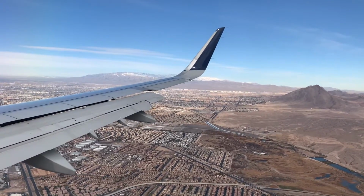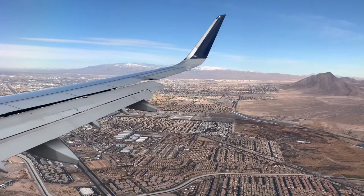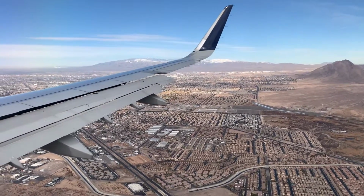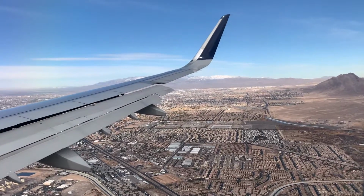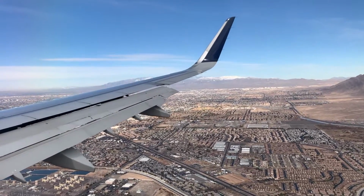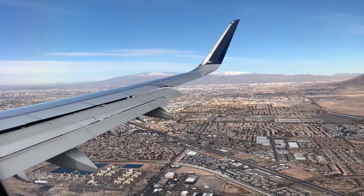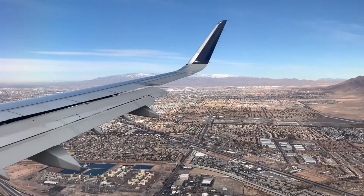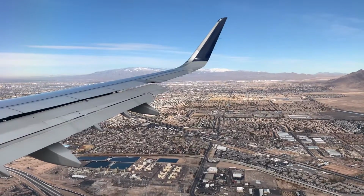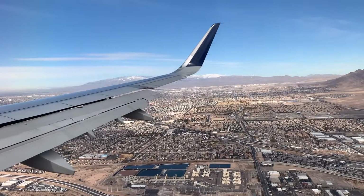Now that we're on final, I'm very satisfied with Delta's A321 and the overall comfort in it. I'm curious to see how Delta's A321neo will do in their fleet, as they expect to take delivery of their first A321neo in the first half of 2022 according to Delta News. I also wonder if they have any interest in 737 MAXs, since Delta seems to have a pretty large amount of both Boeing and Airbus aircraft in their fleet.